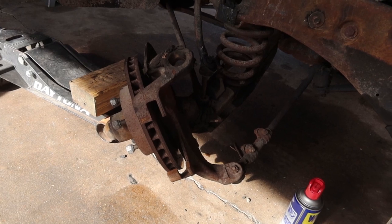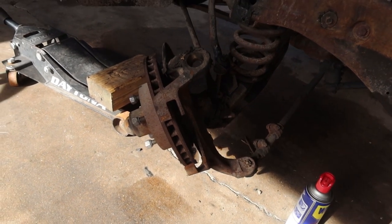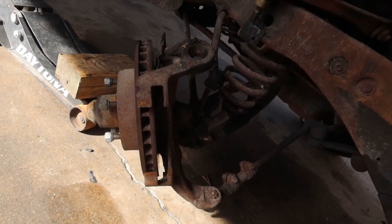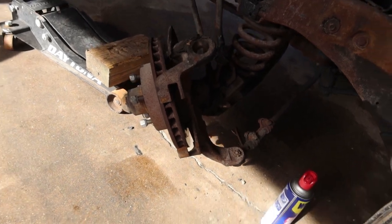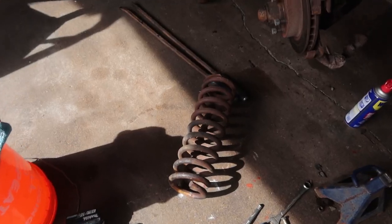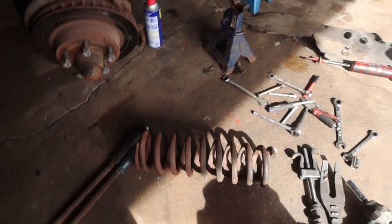I do gotta take off the sway bar link, but man, I think even taking that off ain't gonna relieve that much pressure. Let me go ahead and get the coil spring compressors. If you got the spring compressors, go ahead and use them from the get-go. I was just trying to be lazy. Getting that spring out, for sure I wasn't gonna be able to do it without the spring compressor. That's a tall spring, bro.